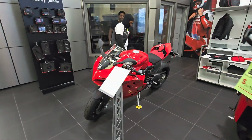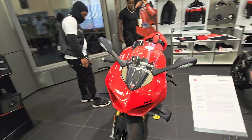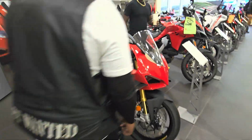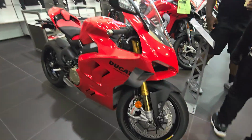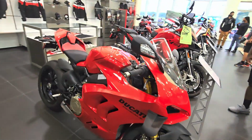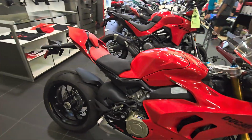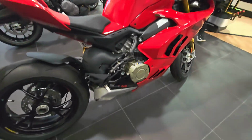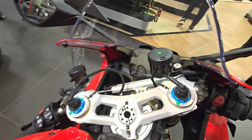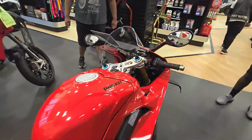Whoa, look at this. Pretty. He gets it pretty. The Panigale. Look at that. Look at that red, baby. Oh. This reminds me of Armando's old bike. Yeah. Man, some good stuff. Obviously newer. Yeah. The whole electric setup.